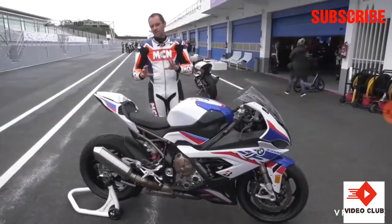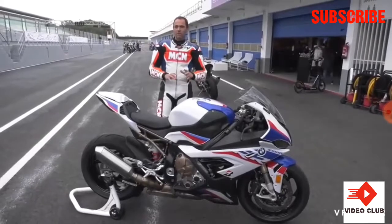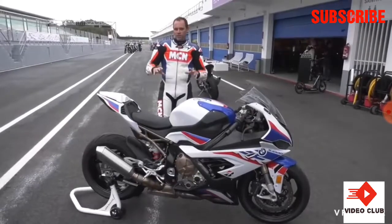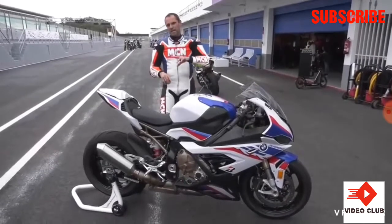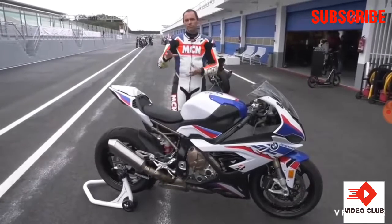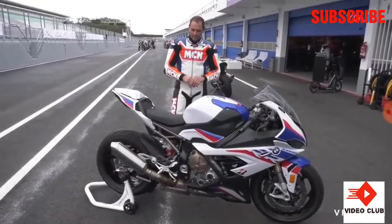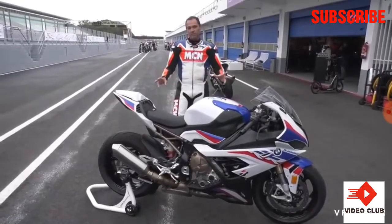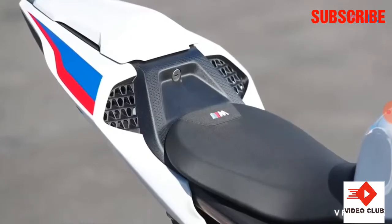It's so different from the old S1000RR, and it comes in 3 versions. You've got a standard version, a sport version, which has got the electronic DDC suspension, which this has got. So BMW have moved from Sachs to Marzocchi. You've got different electronics controlling it all. It's a lot smoother, a lot plusher. Then you've got the M version, which is this. So you've got carbon fibre wheels, different seat, loads of goodies.